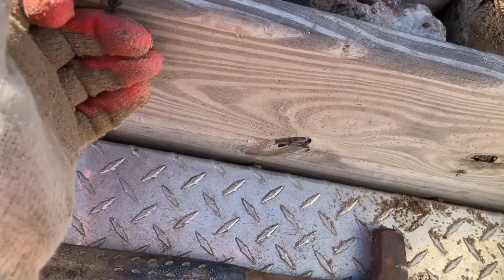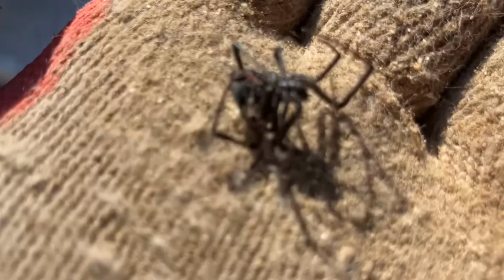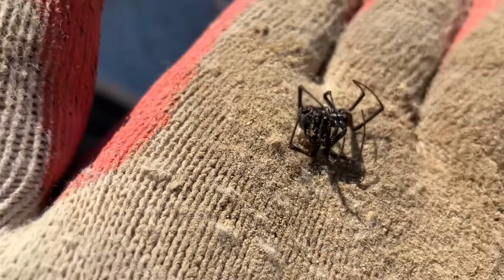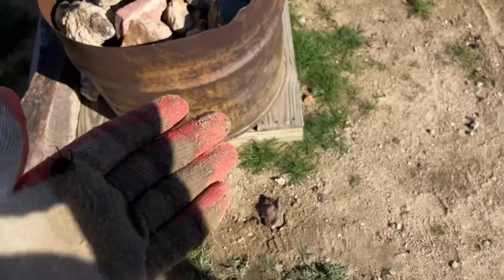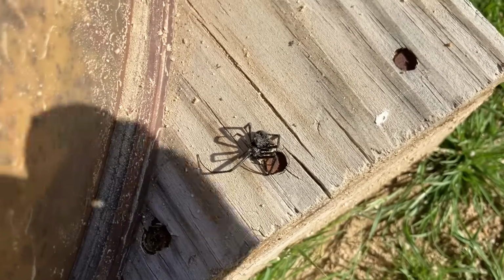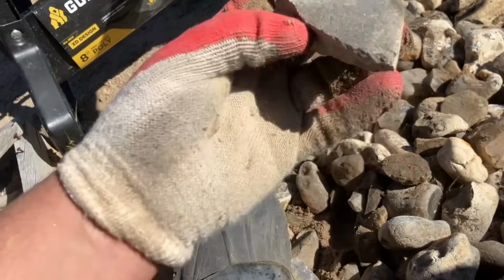There's a mushed black widow. Oh, she fell. See her beautiful red belly. Poor baby. Alright, putting them on Tuckies into the wheelbarrow.